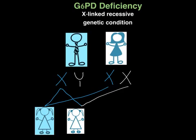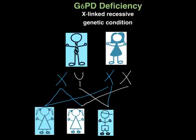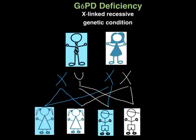If the dad gives his Y and the mom gives an affected X, then the result is a boy who has G6PD. If the dad gives his Y and the mom gives her unaffected X, the result is a boy, no G6PD.